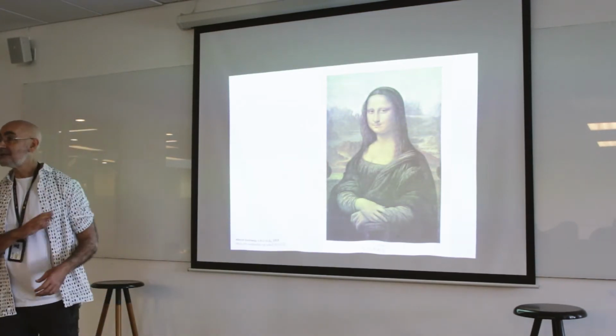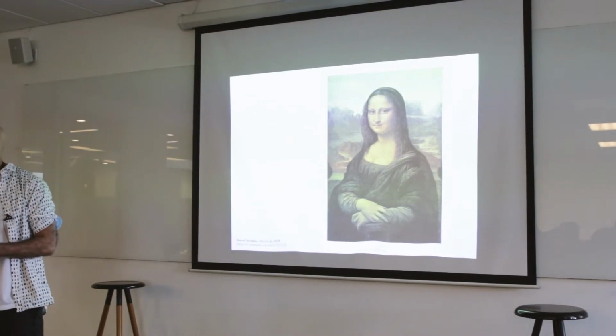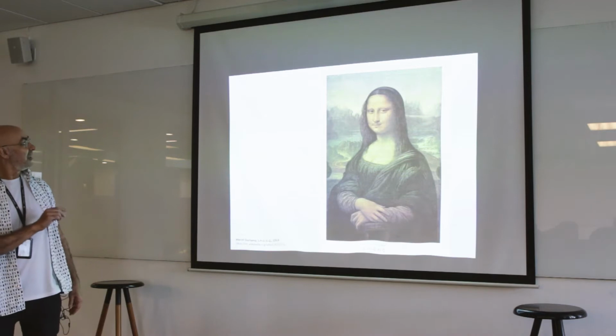This is a work I'm sure some of you recognize in reproduction, known as the Gioconde, or the Mona Lisa, by Leonardo da Vinci, and its defacing by an artist in the early 20th century by the name of Marcel Duchamp. He draws a little mustache and a little beard on the Mona Lisa. This has to do with our notions of how we make sense in relation to the worlds of art. Let's see one more image before we start.